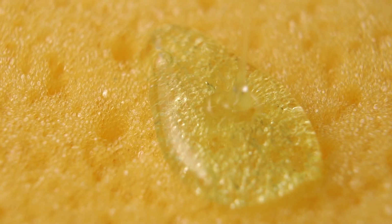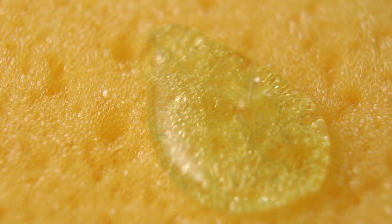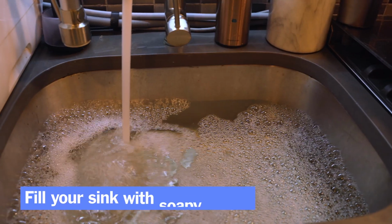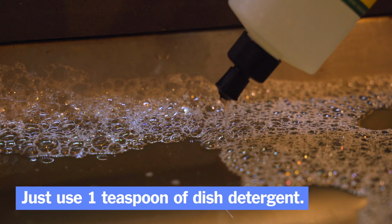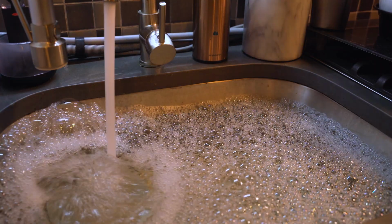If you continuously squeeze dollops of the cleaner onto your sponge while hand washing your dishes, you might be using too much dish soap. A better way to get the chore done is to fill the sink with soapy water. So you only need as little as a teaspoon of dish detergent in a sink full of water to produce a healthy layer of foam on top.